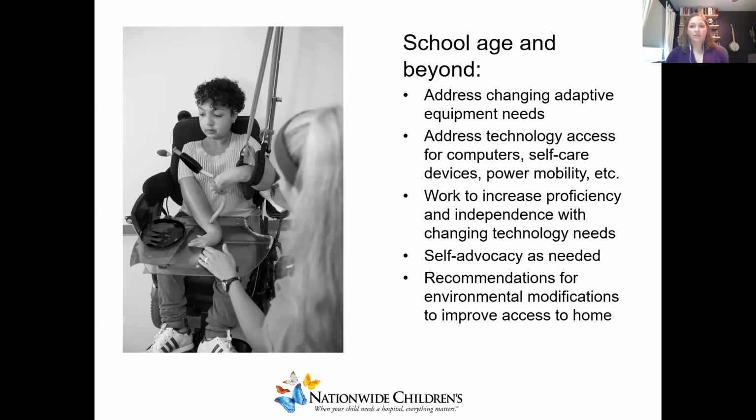We know that our bodies change as we age. We know that what our bodies need, even in general, changes as we age. And so that's where the role of the occupational therapist is going to change over the lifespan of our clients with SMA. We'll be looking at addressing technology to access computers, self-care devices, power mobility, and really working to increase proficiency and independence with that changing technology and the changing needs for technology.